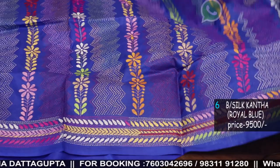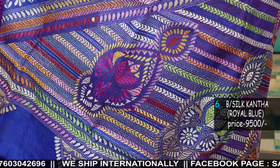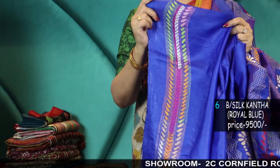Royal blue. Royal blue Bangalore silk. Nice fine line work. You can wear it with mustard blouse also, or a white hakoba blouse. This is the blouse piece border.